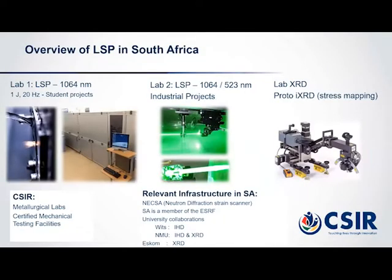Okay, so for laser shock peening, our facility is based at the CSIR National Laser Centre. Some of you in the community may have been fortunate to have visited our labs in 2016 at the 6th International Conference on Laser Peening. At this time, we only had one laser system, which was operated at 1064 nanometers. This system is widely accessible to students through what we call the Laser Rental Pool Program, and we get a lot of work from Professor Glaser at the University of the Witwatersrand.